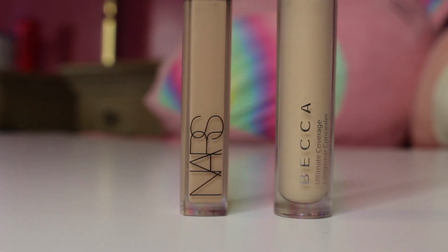So with foundation comes concealer. I use a few different concealers on the daily. Right now, to go with the NARS that I've been wearing, I've been using the NARS Radiant Creamy Concealer. This is the perfect shade for my skin. It's a little pink, which I am a little red, so it's perfect.